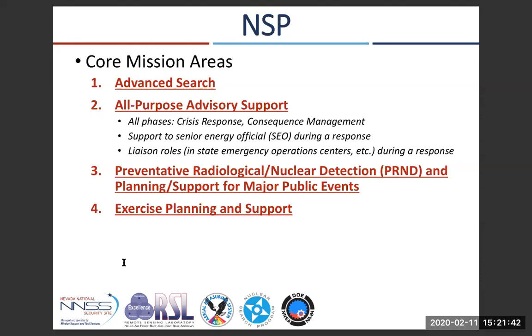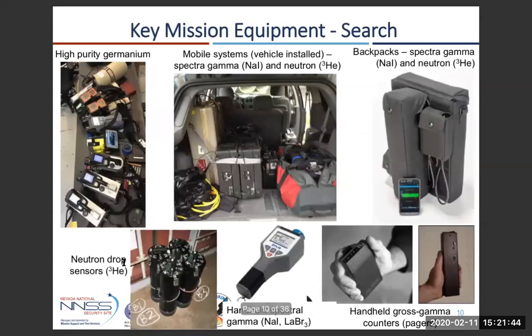We wear, like I said, a lot of different hats. So this is a hodgepodge of various detectors that we use, that we put out in the field, a wide range of different systems here.